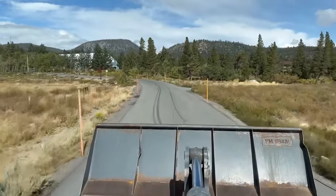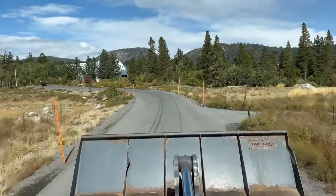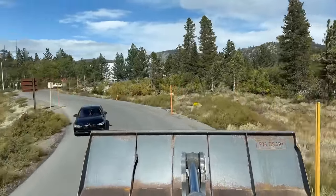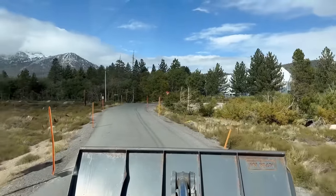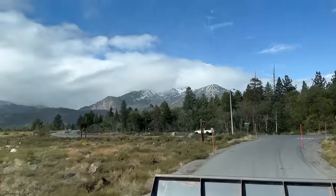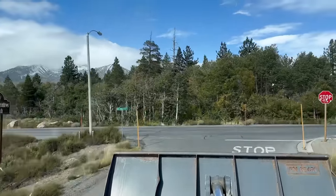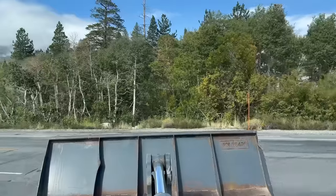Well, we got the loader fired up. Going to do a little bit of maintenance on it and then take it over to its winter home, which will be over off of Tamarack there, in our snow storage area, where we'll be parking it for the winter. So the weather's coming in. Just as a precaution, we're going to take it over. I know we're not going to get enough snow to use it, but at least we'll have it over there where it goes for the snow season here.